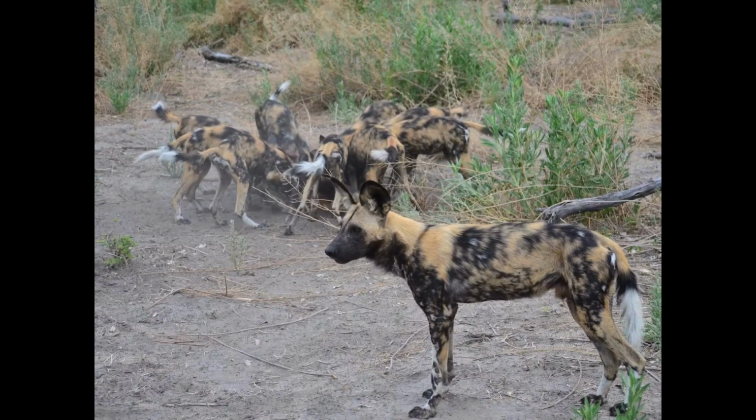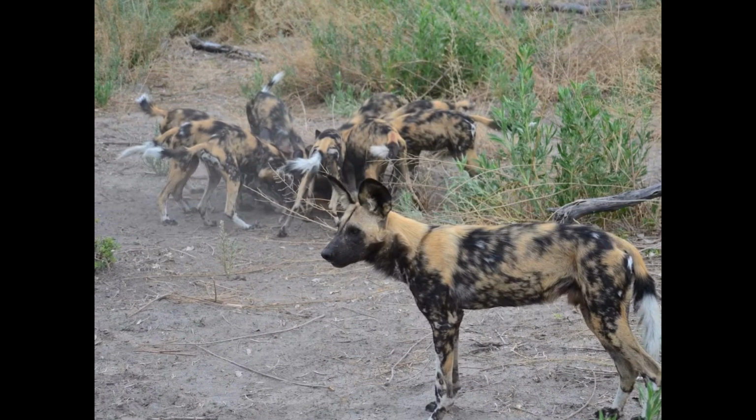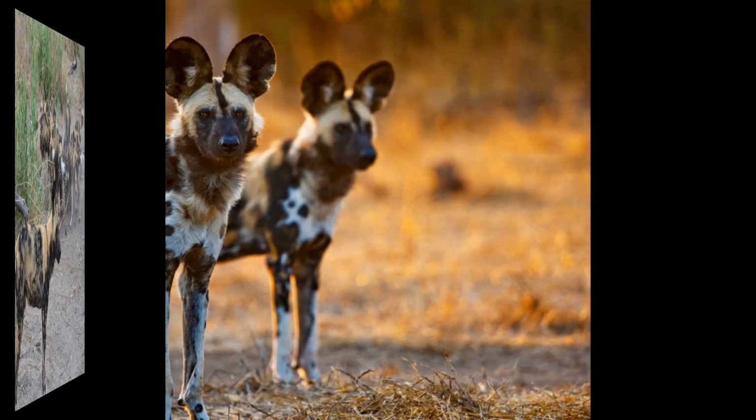The African wild dog is a native species to sub-Saharan Africa. The African wild dog, also known as the painted hunting dog or African hunting dog, is a highly social carnivore found in sub-Saharan Africa.